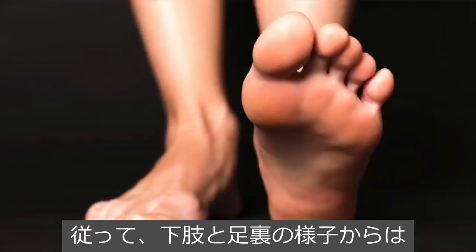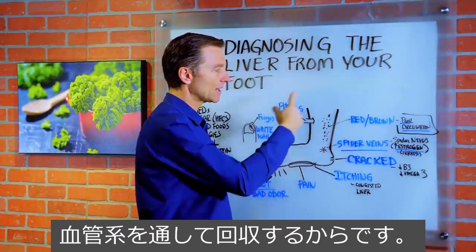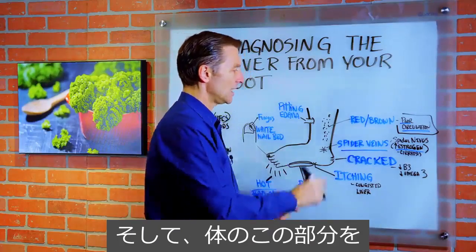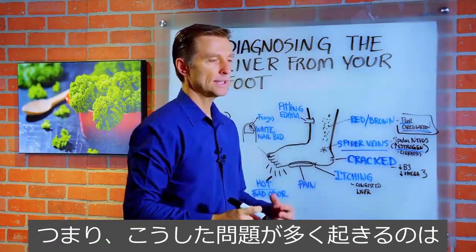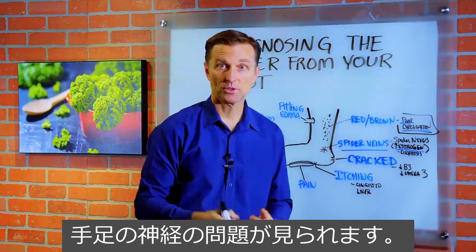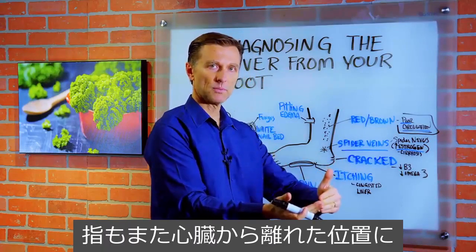So the actual appearance of the lower leg and the foot gives a lot of great information about the overall health of the person, because the heart has to send blood all the way down to your feet and then back through the vascular system. And usually if there's a liver problem or a heart problem, there's going to be a vascular problem. And you're going to see it in this part of your body a lot because of the poor circulation that's occurring. So a lot of these problems happen at the greatest distance from the heart. Even with diabetes, for example, you see neurological problems in your feet and your hands because of that fact, because it affects the distal fingers, which is the point furthest away from the heart.